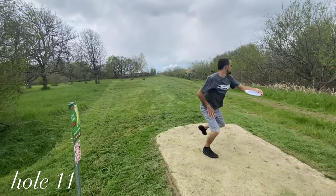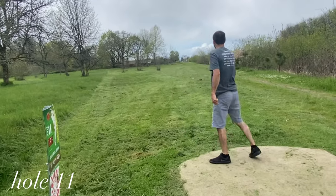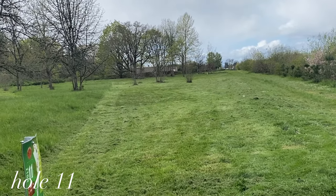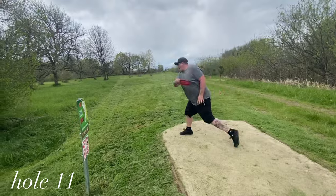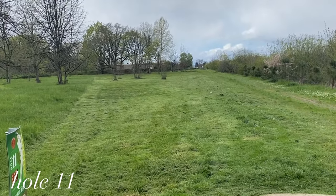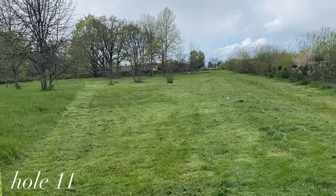Hole 11, 372-foot par 3. This plays slightly uphill, so it plays a little more like 400 to 405. You can throw really any shot here. You just gotta crank one up the fairway.